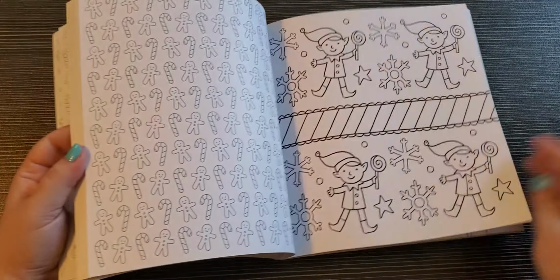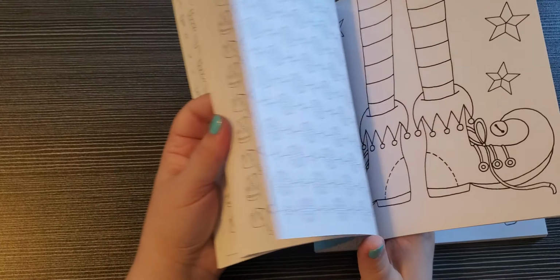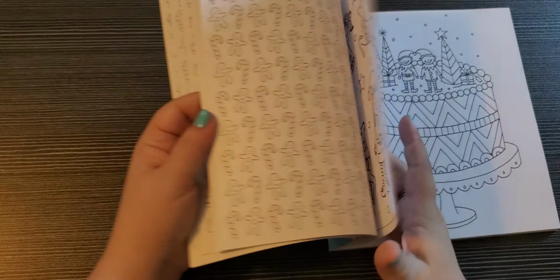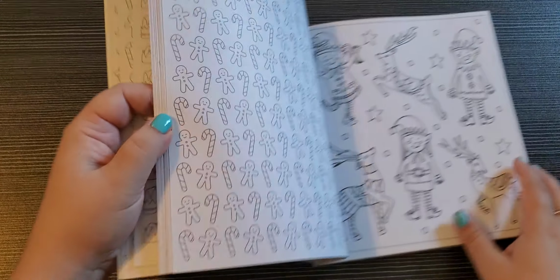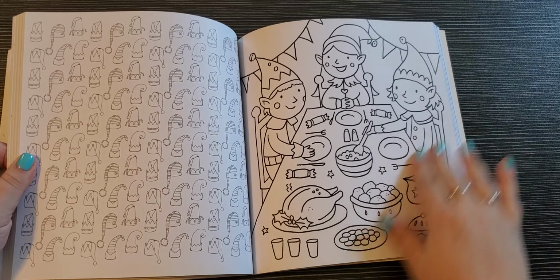I think all of these backgrounds are different too on each page, so I mean they repeat a little bit, but they are different. So I think this is cute enough that I just want to color this wallpaper background. But most of the images are kept within a kind of invisible border.